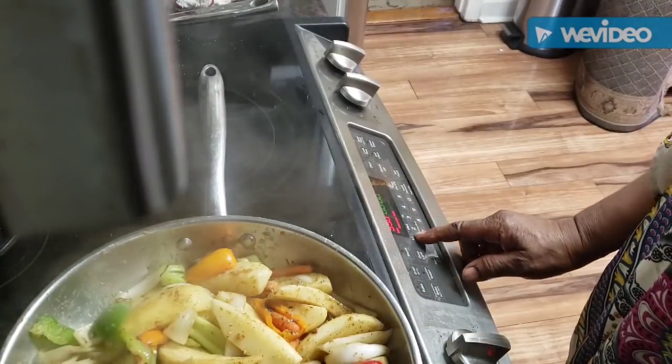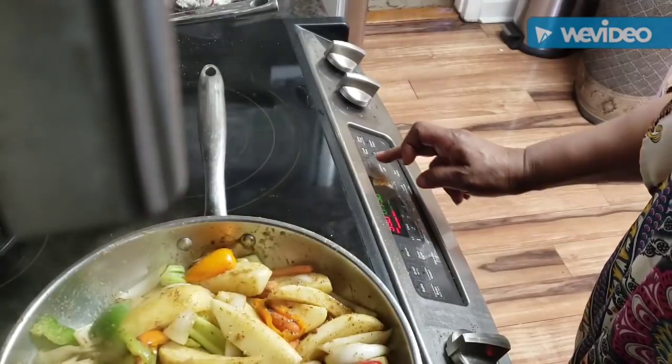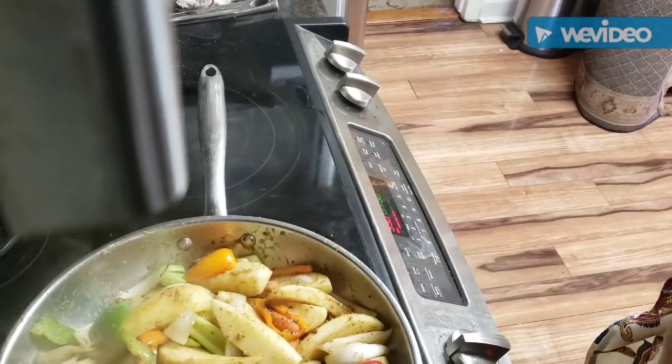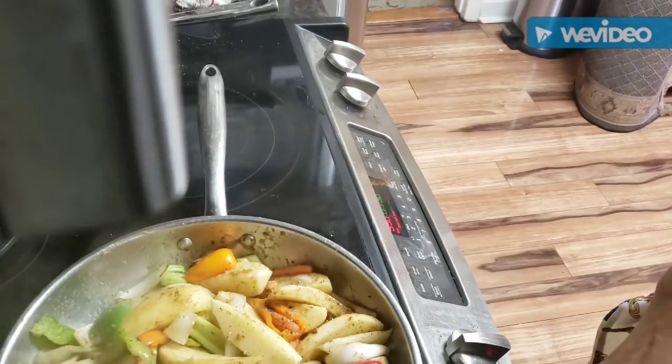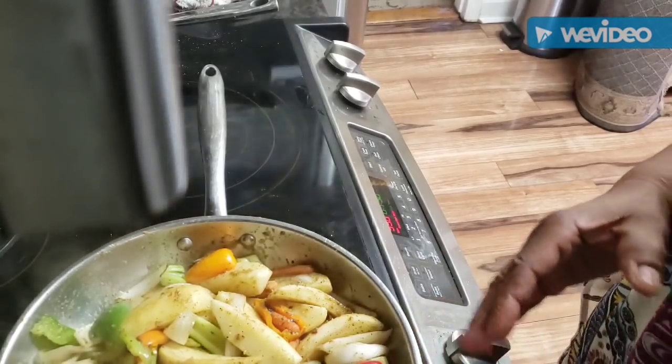So we're going to use just an hour and a half. It doesn't really take that long for veggies to cook. Okay, y'all, so everything is on its way.